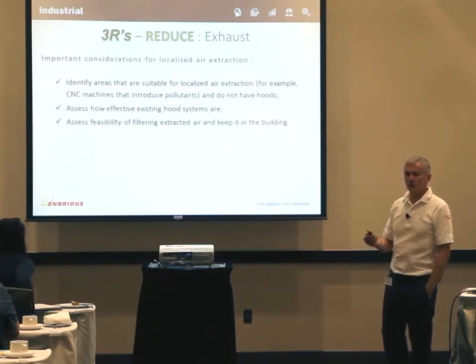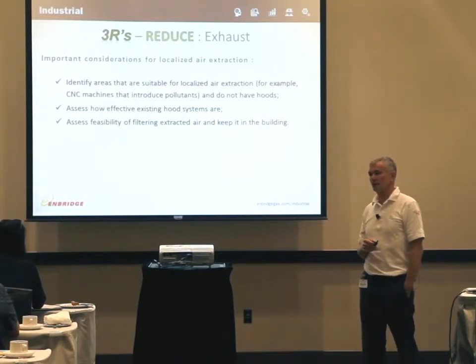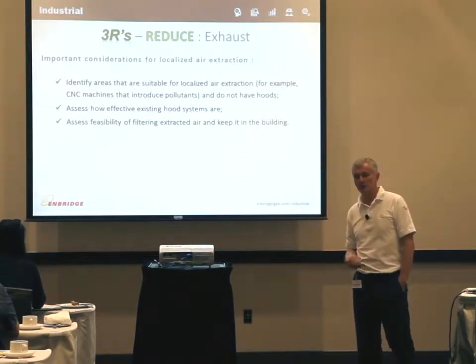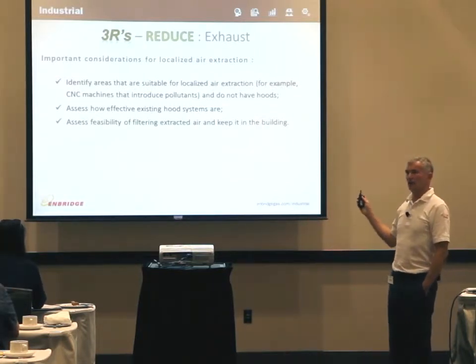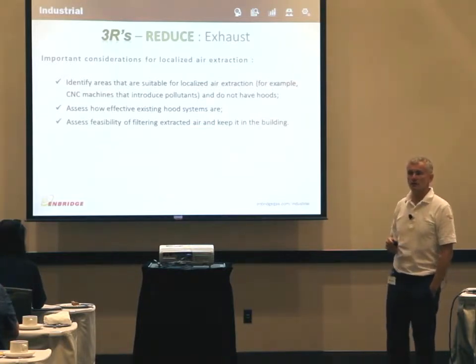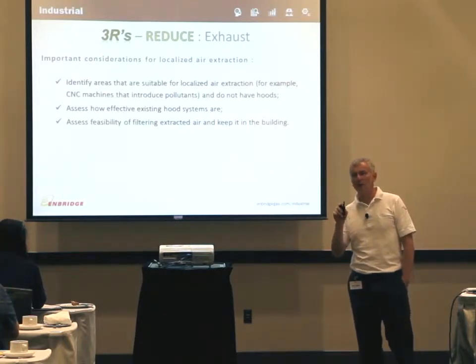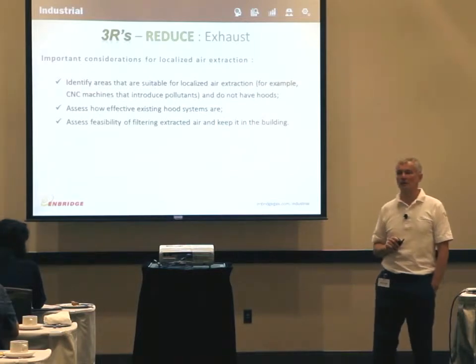Localized air extraction, we touched upon it. Again, identify some areas that are suitable for localized air extraction. I was at one of the facilities in Peterborough where every single CNC machine had a localized air exhaust. And even though it was localized, it wasn't exhausted outside. They put it through the filter, and that air was reused again.